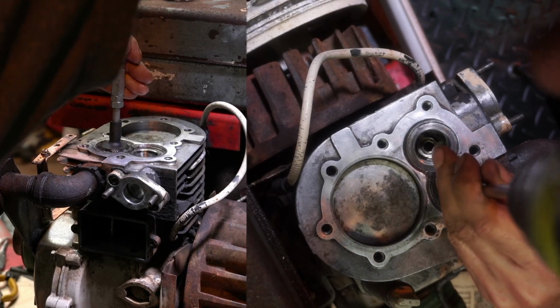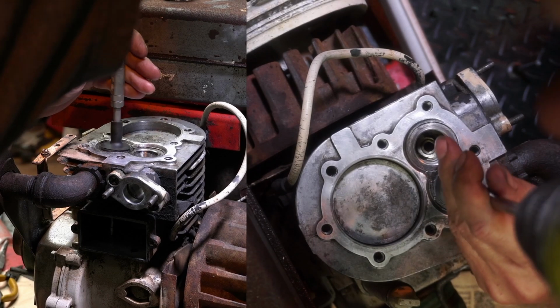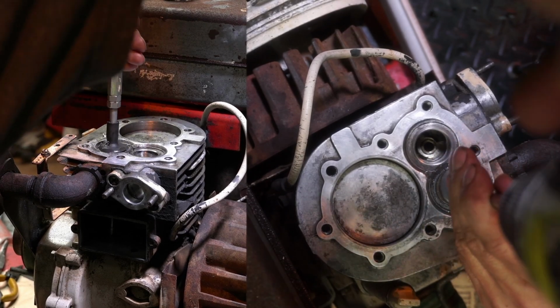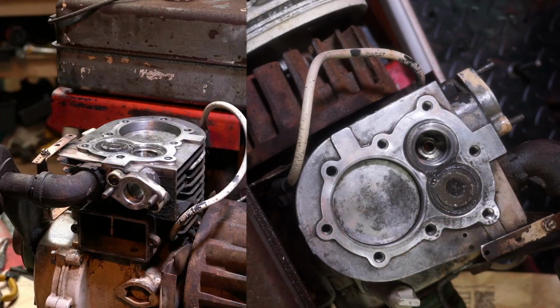That's getting a little too wet, I think. Oh, geez, Ed. Yeah, let's wipe it off a little. Oh, I gotta wipe it off. Let me get a towel.